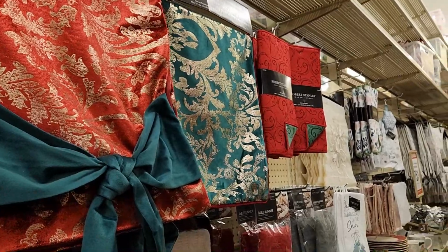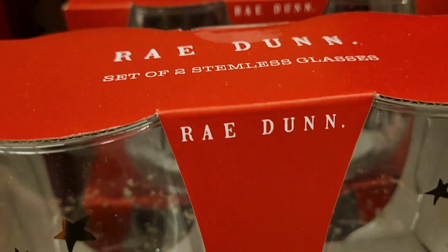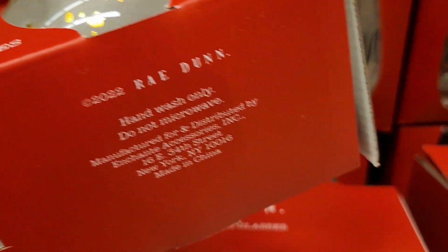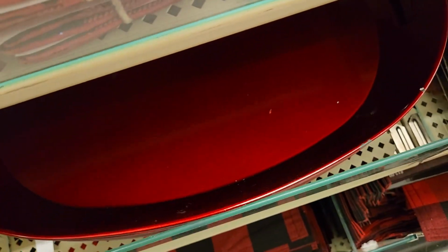And let me just quickly show you some of the additional kitchen items they still have on their shelves. And by Ray Dunn, you've got 2 of the stemless glasses. And one says Joy and the other says Believe. And the regular price on that is $24.99.